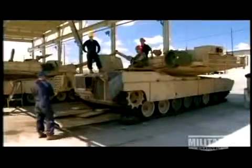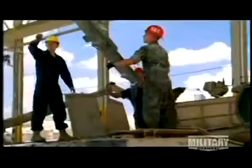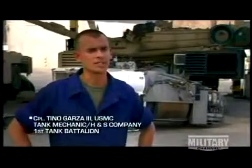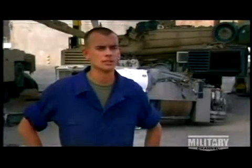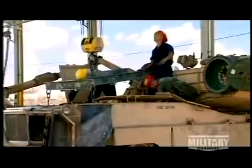The battalion's mechanical specialists are responsible for getting broken tanks back out on the range. I'm battalion maintenance here in H&S Company, 1st Tank Battalion. Tankers go out, they get in a little fight or they just start rolling. Things might go wrong, things will break. And that's where we come in, whether it's electrical or mechanical, depending on what the job is, that's what we do.